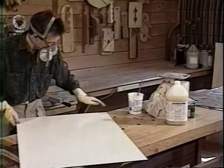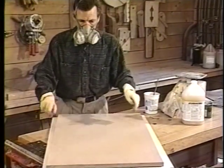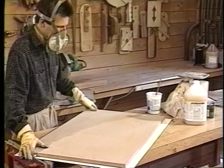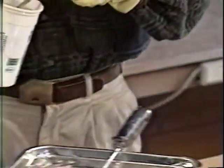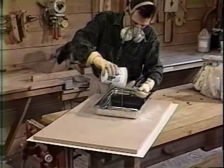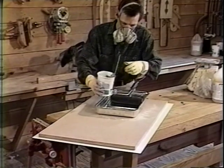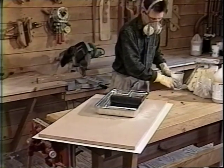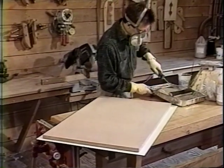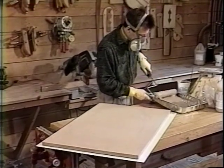Notice I start by putting the lower caul in position. Place the substrate up on top. All right. Let's pour the glue into the paint pan. Okay, we're ready to roll.